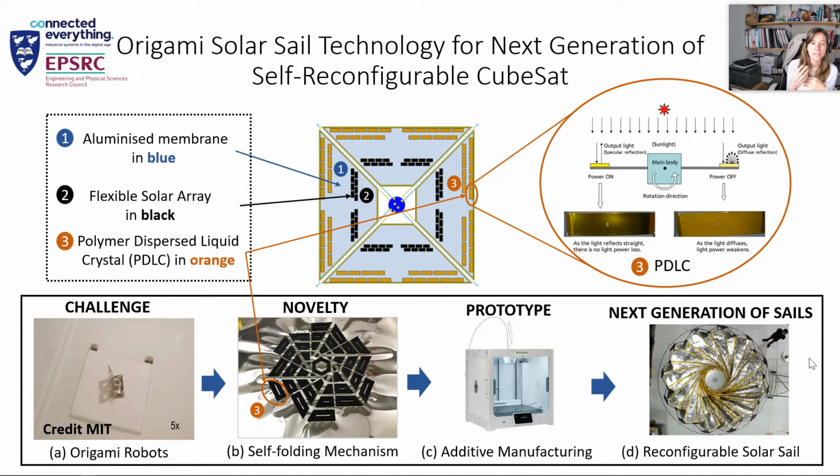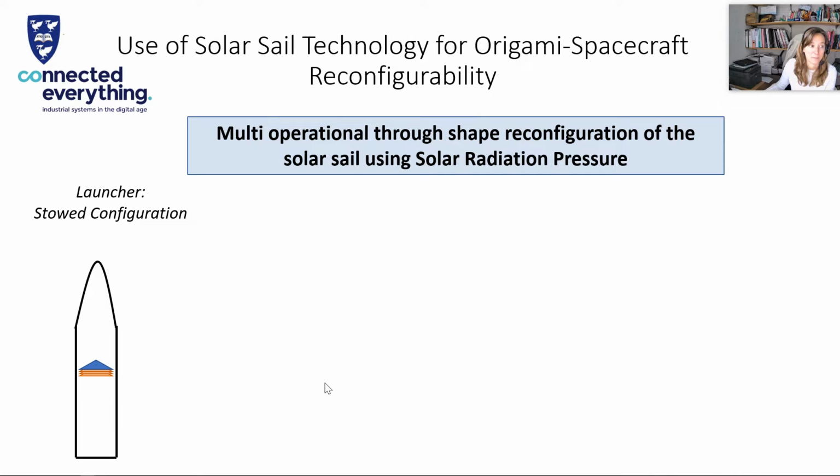What we aim to do is implement what we call origami robotics, where we have defined an origami sat: a satellite that is manufactured in 2D and can be folded in space, achieving complex shapes. This allows reconfigurability, but also achieving complex scenarios where a sail can transform into different things. This was a proof of concept, and we used additive manufacturing for prototyping our idea.